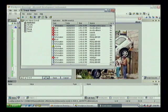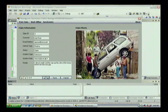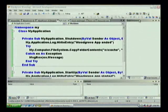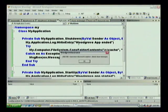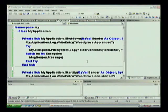All right. And I will now terminate. So the shutdown event will get fired. And here, you see the progress for copying the files, from which I can actually cancel. And the message box comes up. We have to work on the text here, but just to give you an idea of what this is.